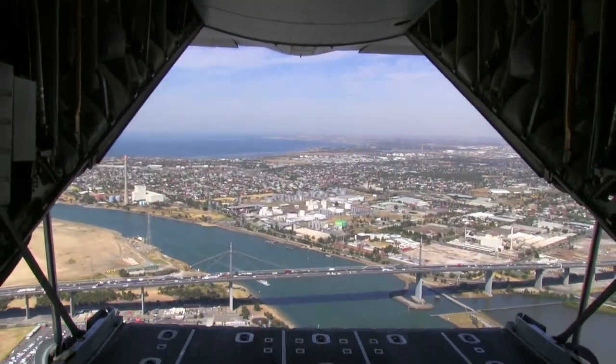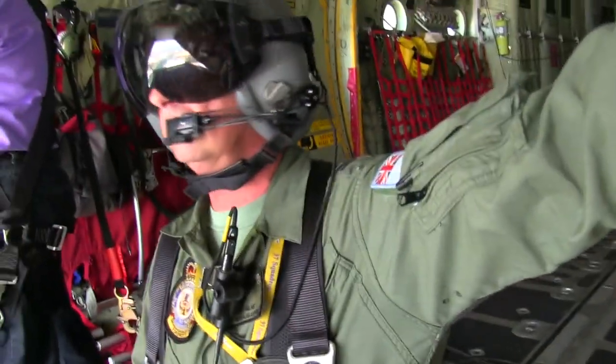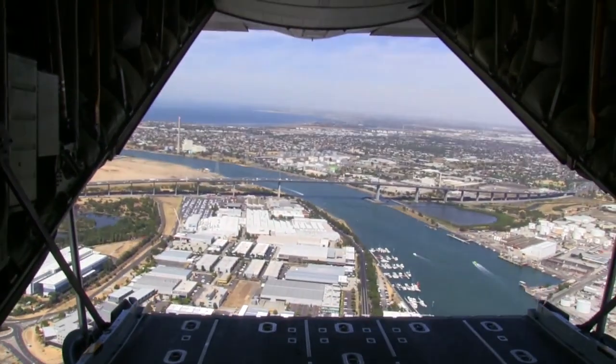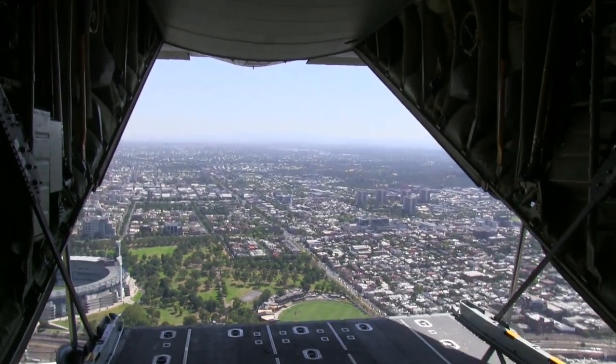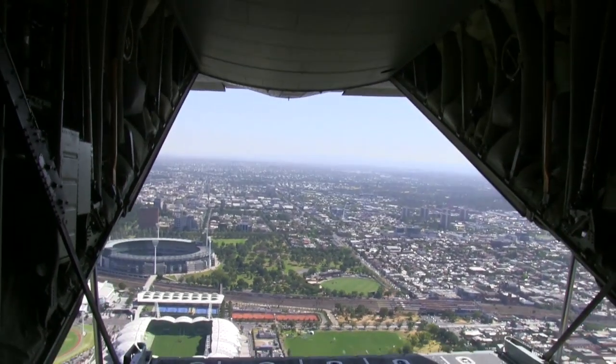Most of us on board got a chance to don a harness and take a closer look out the ramp. It was helpful to have a loadie holding onto the harness to be able to maintain footing while looking through the camera. Now, I've done city orbits over Melbourne in a light single and passed over just after sunrise in a hot air balloon, but I have to admit this is one hell of a way to see the sights.